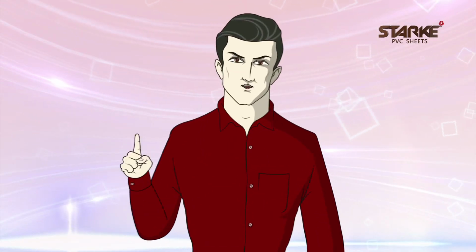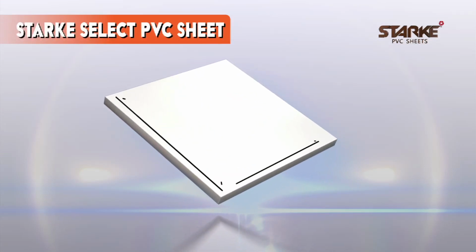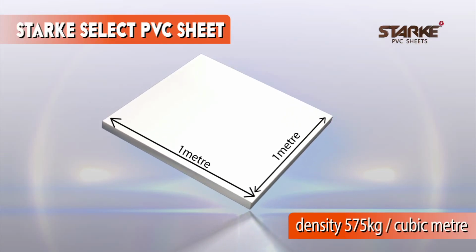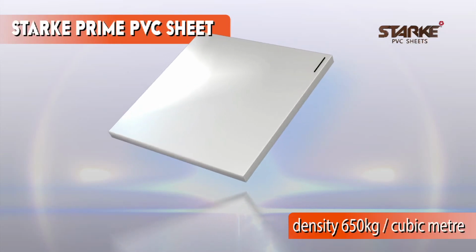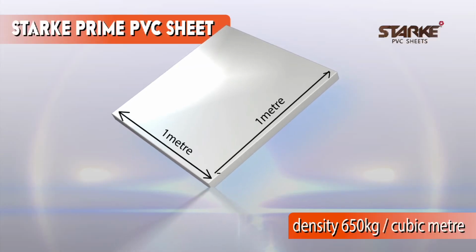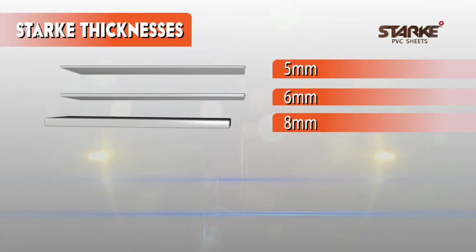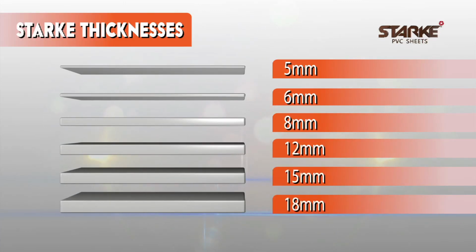Starke comes in the following offerings: Starke Select PVC sheet with density of 575 kg per cubic meter and white in color. Starke Prime PVC sheet with density of 650 kg per cubic meter and white in color. Available thicknesses are 5, 6, 8, 12, 15 and 18 mm.